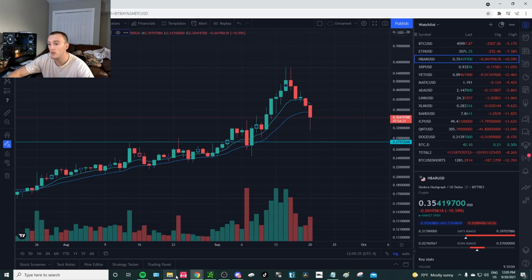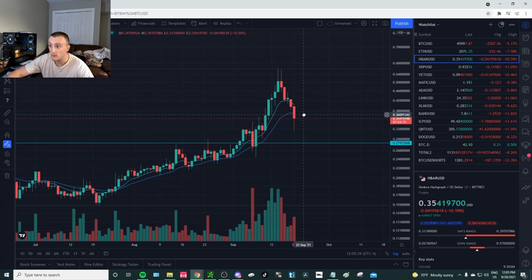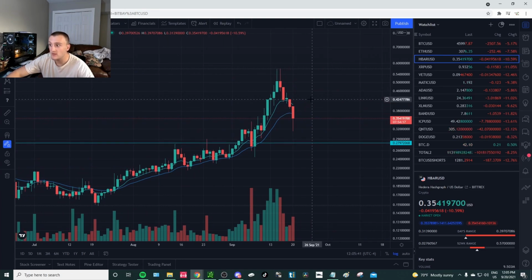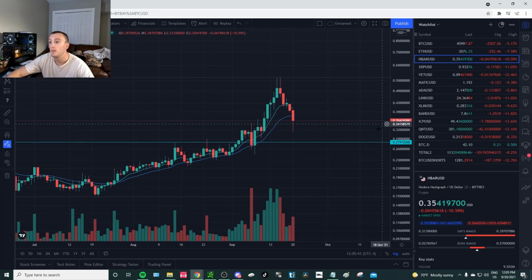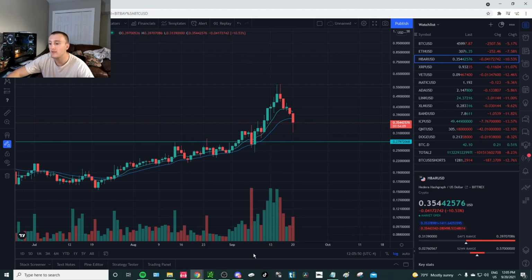Now we have a really long wick to the downside. Again, that's telling me on the daily that we might have a short-term reversal, maybe even back to 42 cents, maybe even 45. But the overall trend, I still believe, is coming back to 28 cents before we continue higher for HBAR.